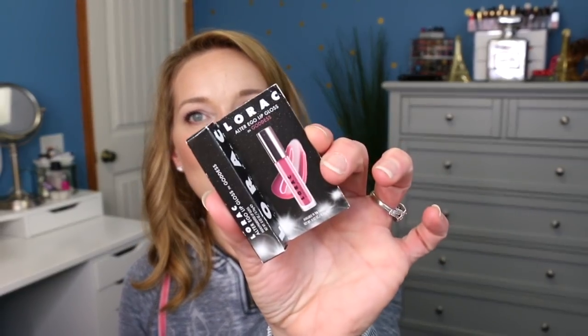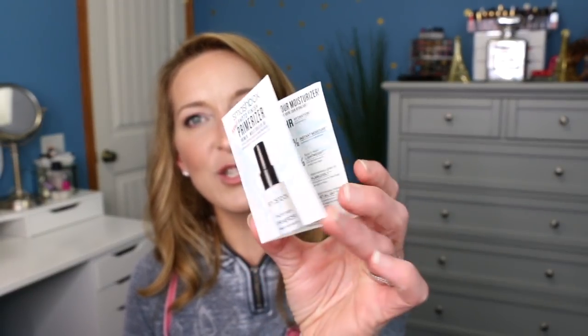The next thing is a Loreal. This is the Alter Ego Lip Goddess in the shade Goddess. So here's a little lip gloss. Then we have this right here. This is the Smashbox Photo Finish Primerizer. So this is the one that's like the lotion type. So here's what the little sample looks like. So there's that one.